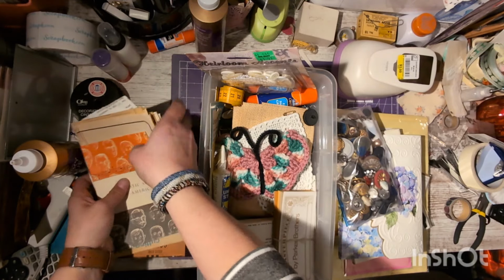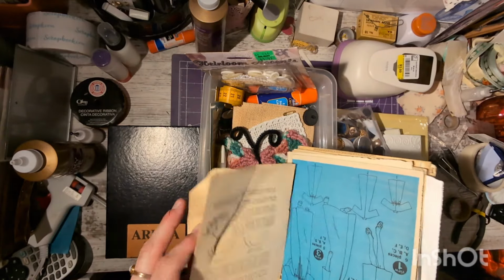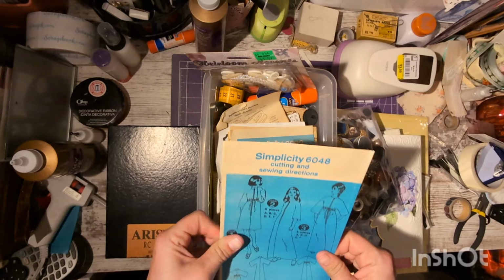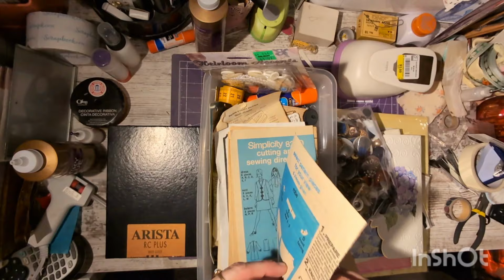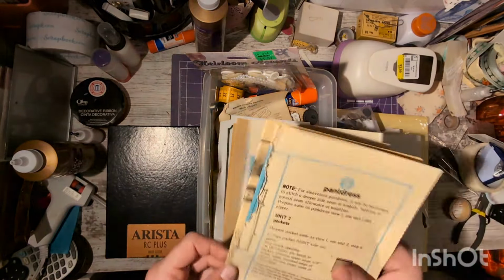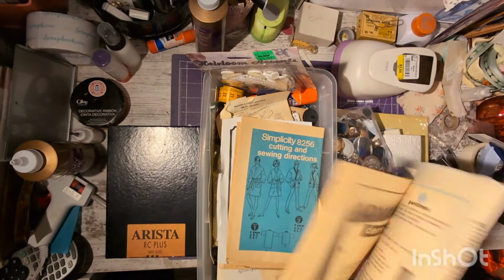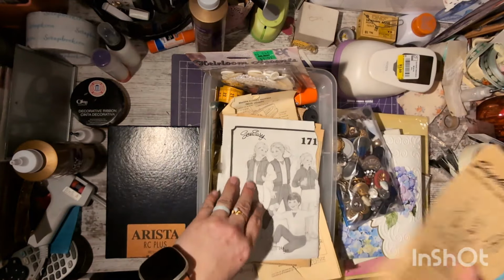We'll go start here. One of my thrift stores I went to, I think it was last week, I found a bunch of patterns, and I don't keep the whole patterns. Mostly I usually cut the people out and use them, but here's the insides, the directions on a lot of them. But I usually just keep this part, because otherwise I would have a lot of patterns, and yeah, I would have a lot.